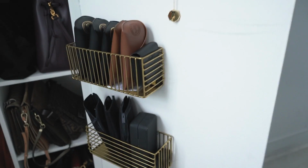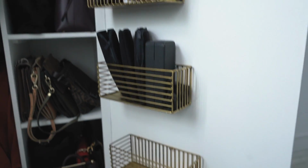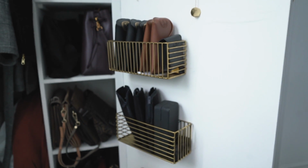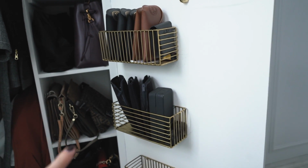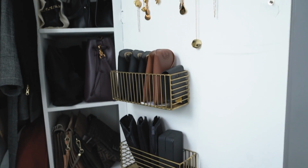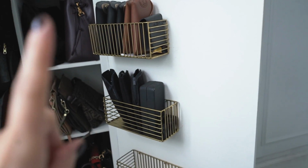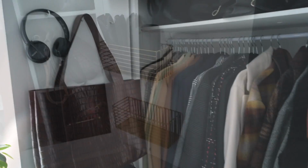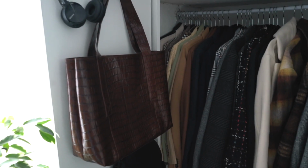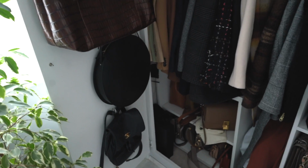And then I have 3 little baskets, which for those of you who have been asking, you might have seen them on Insta stories or something. These were from H&M, they were black. I spray painted them gold so that they kind of look nicer with my jewellery, and these are where I put my designer sunglasses. Over on the other door I've got my earphones or headphones, whatever you want to call them, and then I've got some more bags hung on there as well.